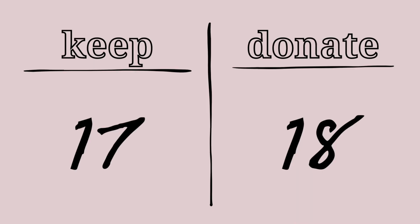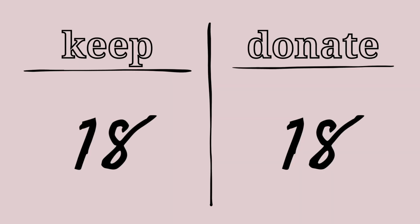This is just a basic black crepe. I'm gonna keep this because it's great for basics. This is a really pretty houndstooth wool that I love. I'm gonna keep this because I love houndstooth.